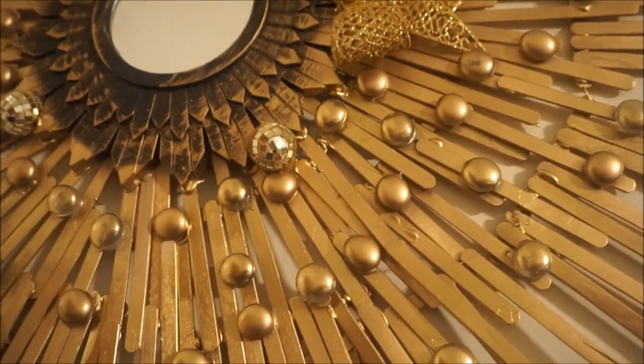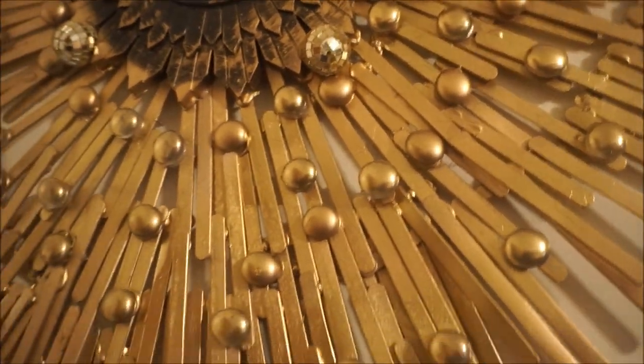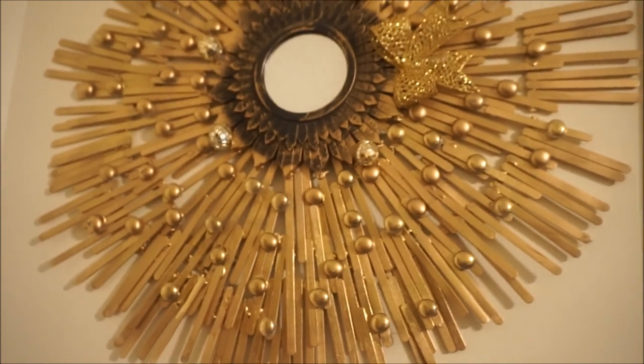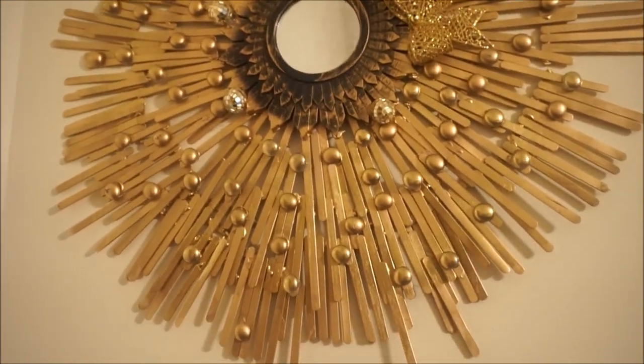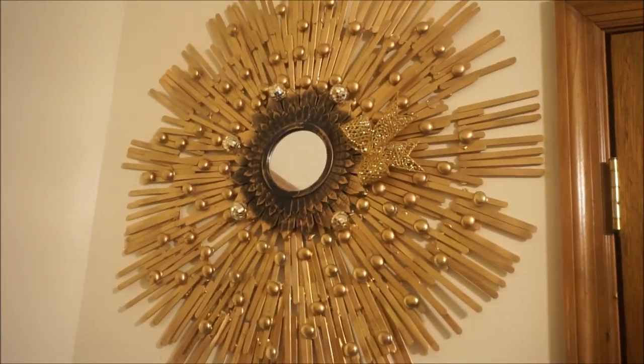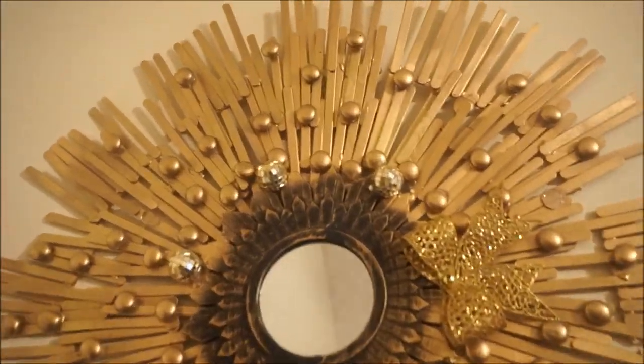So it was very cheap and affordable. Everything, the crystal balls, all of that was from a Dollar Tree store. It's really inexpensive. It was very expensive in the store, and I decided I'm going to make something similar. And I love the way this turned out.